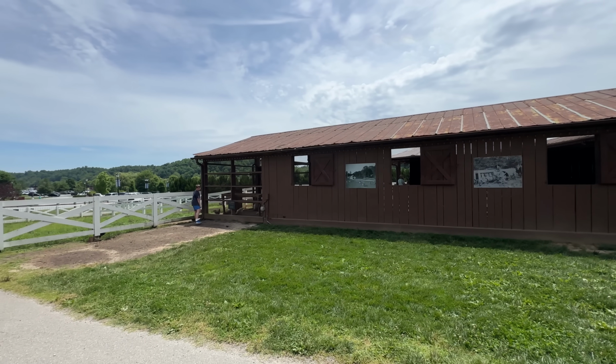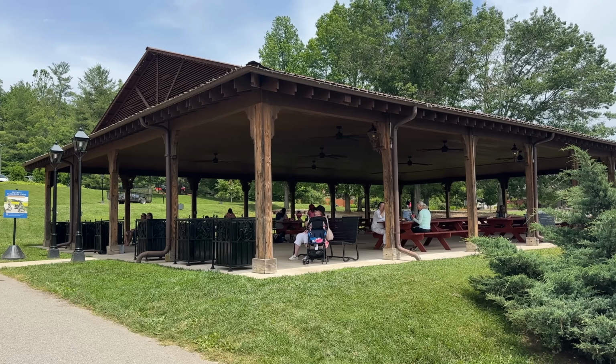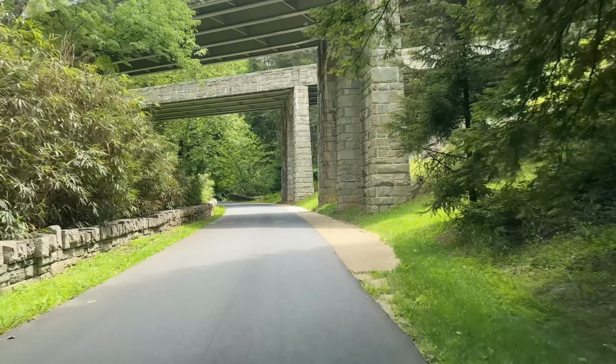So we did find the animals. They're not in the barn. There's a farmyard outside of the barn, and there's a big playground and a pavilion where you can come if you packed your own lunch. There's a picnic area right there. And now it is just about time for our 3 o'clock house tour. So we're gonna hop in the van and go back over to the main house.